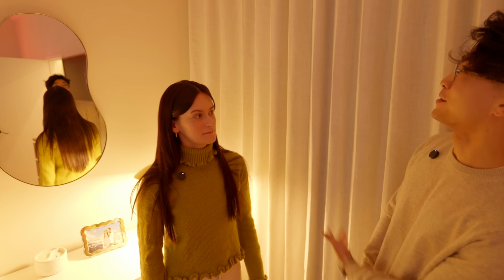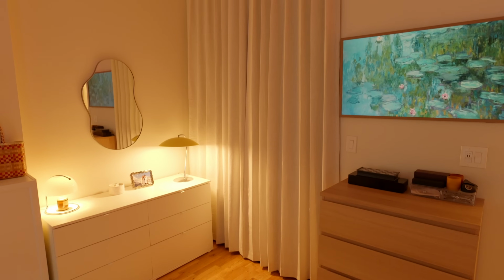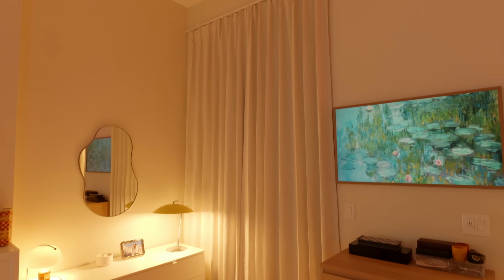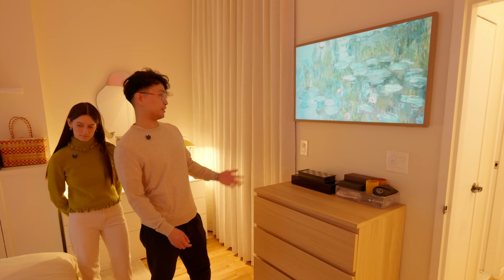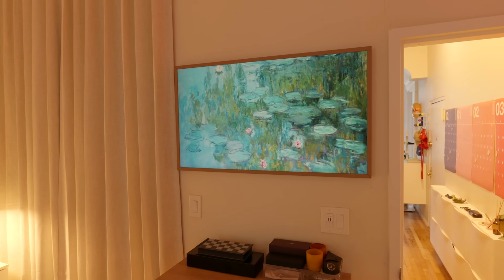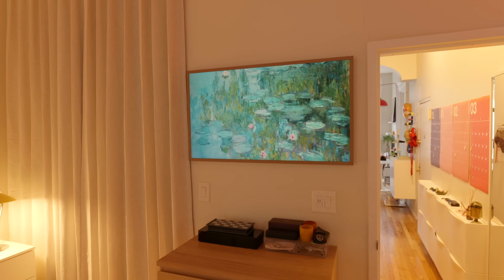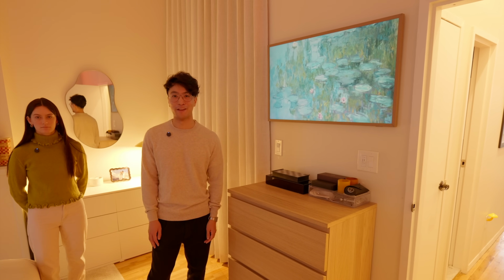Yeah, and we had to install this because before it was just an open space into the closet and the storage, so we wanted a way to cover it up, and yeah, finding these curtains was great. And right beside our door and in between our closet space, we have our TV. It's a Samsung Frame, and it's in our bedroom because we like to stay in and get cozy a lot, so it's right in front of our bed where we can have movie nights.